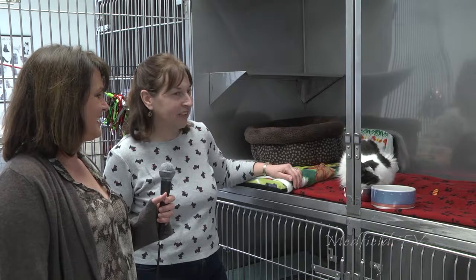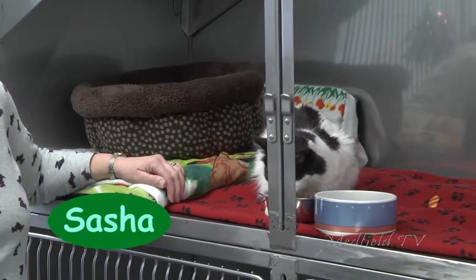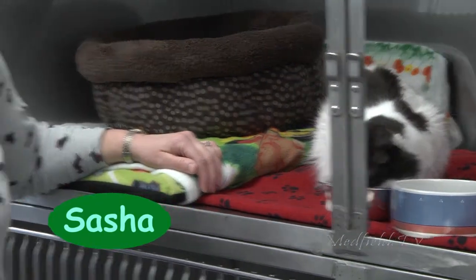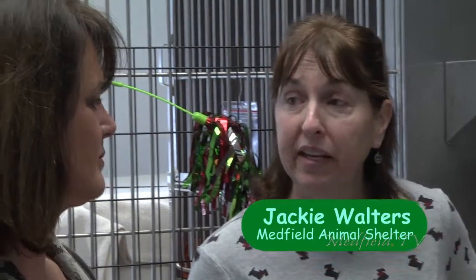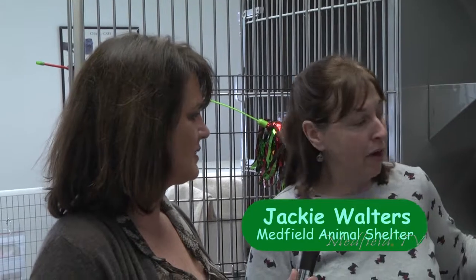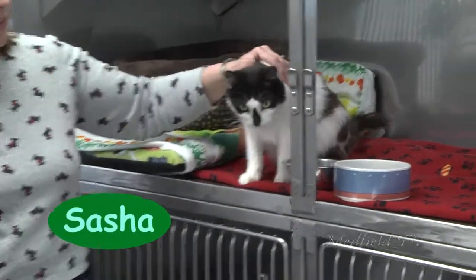Yes. Sasha's a lovely little girl. She's enjoying a snack right now, so we'll make sure we get her picture on. Sasha, majority of the cats that we take in from the shelter are stray animals that have been living on the street that we get calls about. We always want to make sure we rescue them first. But we also take animals that have been surrendered by their owner. And that's how we got Sasha.